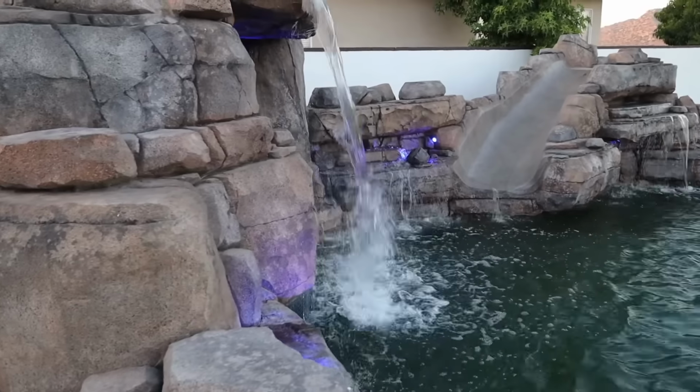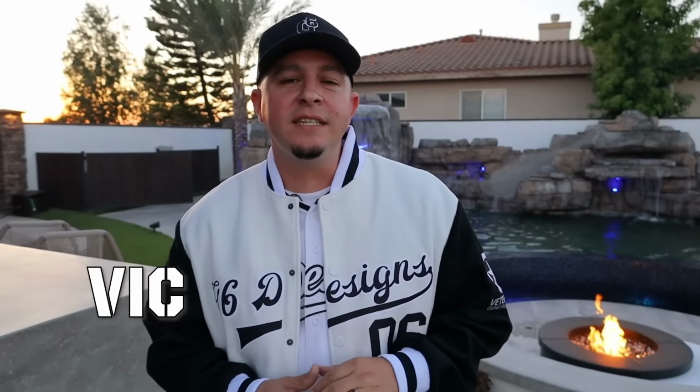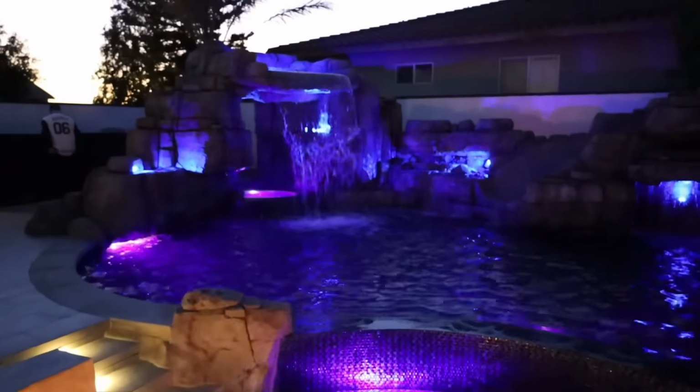What's your favorite part of the swimming pool? If you ask me, it's got to be the lights. One of the things that people seem to cheap out on or forget about or don't really think about is what your pool looks like in the evening.